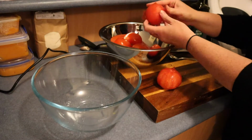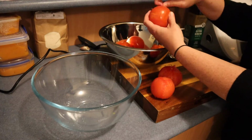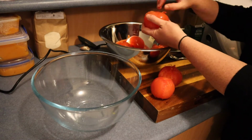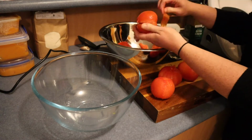While I tried really hard not to think about feathers floating around in my soup, I got back to making the bruschetta as the tomatoes had cooled down enough. So I peeled the skins off first, and then I diced them into quarters.